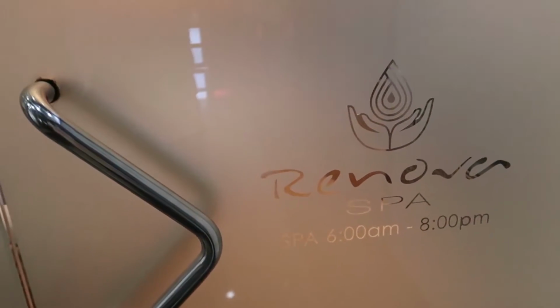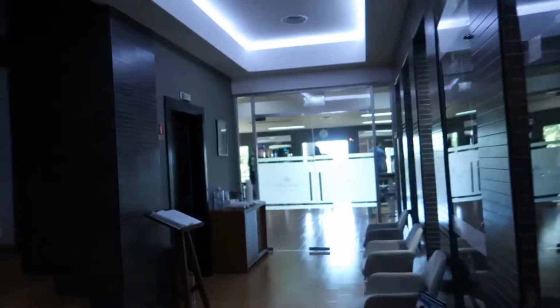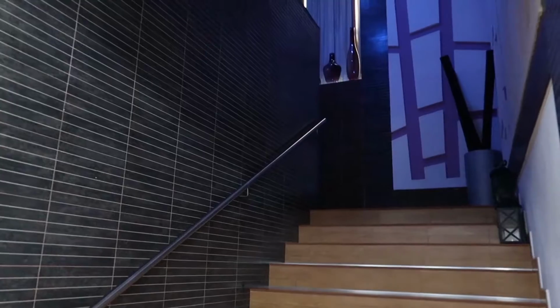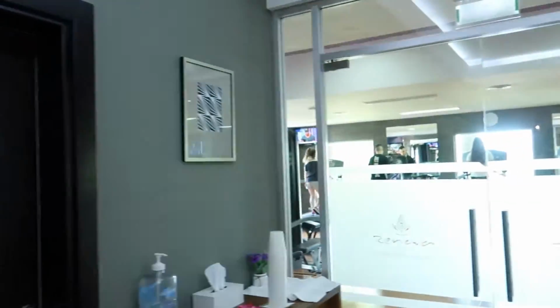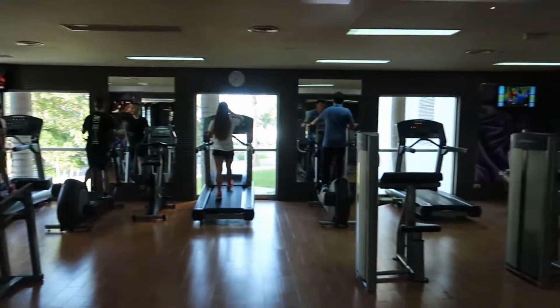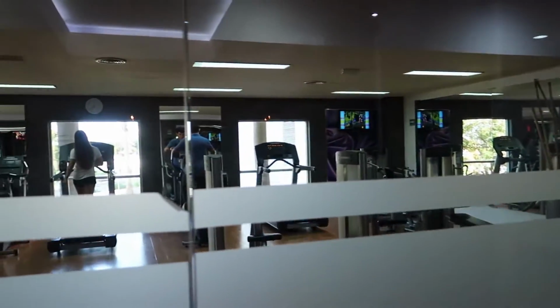So let's go check out the spa and the gym. All right. So it looks like up the stairs is where the spa is. I'm not going to go up there because there's probably people getting some treatments done, but it smells absolutely awesome in here. So there's the front desk where you check in, and then the fitness center is just here. They have all kinds of different equipment you can exercise with: cardio equipment, some resistance equipment, some machines, and some dumbbells over on the side here. I'm not going to go in there because there are some people exercising right now.